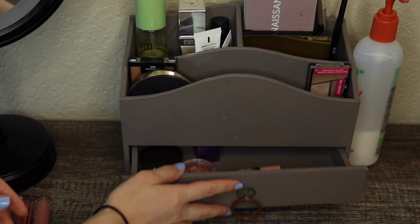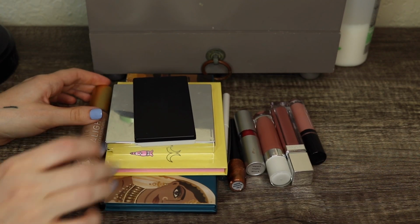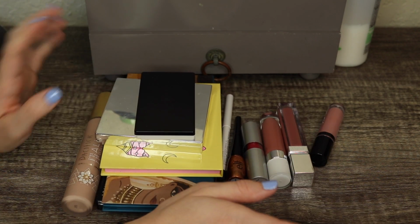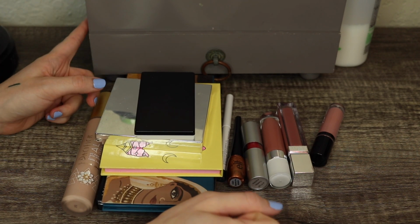Those are all staying. So these are all the things that I'm going to be taking out of my makeup basket for the month. The foundation, the face palette, these eyeshadow palettes, the lip products, and then those 2 eyeliners. So let's go ahead and take a peek inside my makeup drawers and pick out what we're going to add into the basket for this next month.